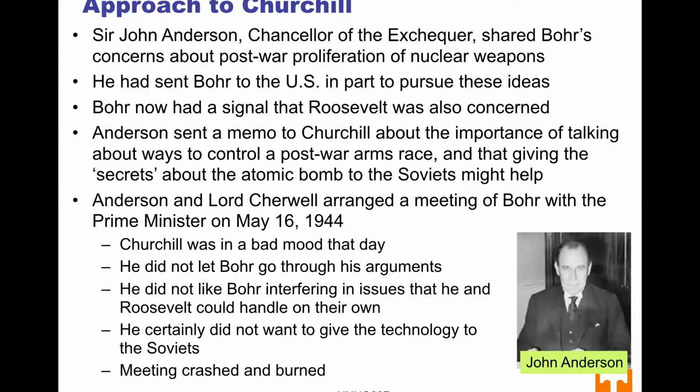They were preparing for the invasion of Normandy, June 6th of 1944. Churchill didn't want to waste his time talking to a nuclear physicist about esoteric things like openness of nuclear weapons after World War II. He cut Bohr off, who was soft-spoken and kind of wandering in his speech pattern, did not let him finish his presentation, and didn't like this scientist trying to interfere in affairs of government. He said that he and Roosevelt could handle this on their own. They didn't need Bohr interfering with this. And he sure as heck didn't want to release the secrets of the atomic bomb to the Soviets. So the meeting crashed and burned. Churchill was very angry at his Chancellor of the Exchequer for setting this up. It was a complete disaster.